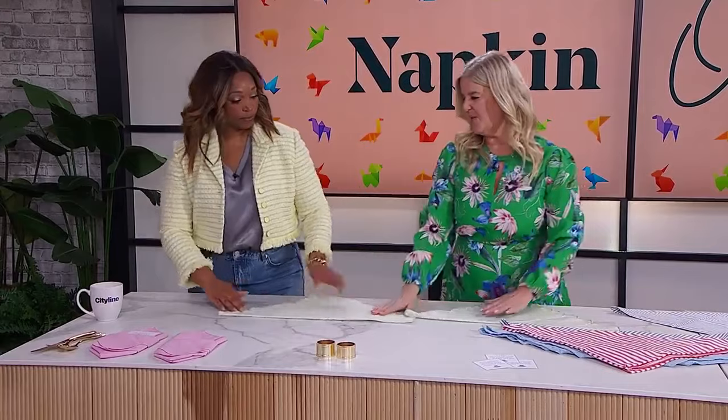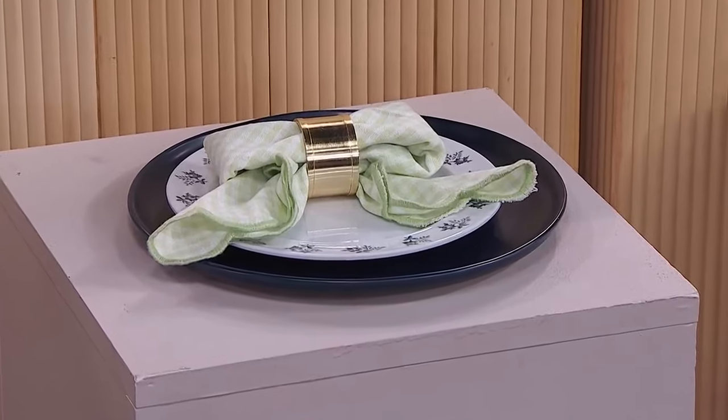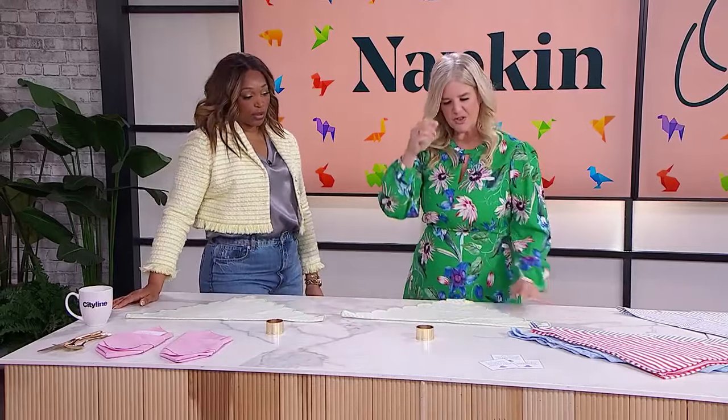Okay, so bows are having a moment right now in everything. So we're going to create a little bow-tiful. It's bow-tiful. Okay. Yeah, exactly. What a bow time. I have all sorts of punny names for these.